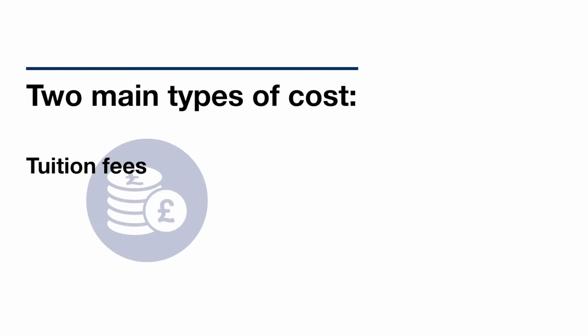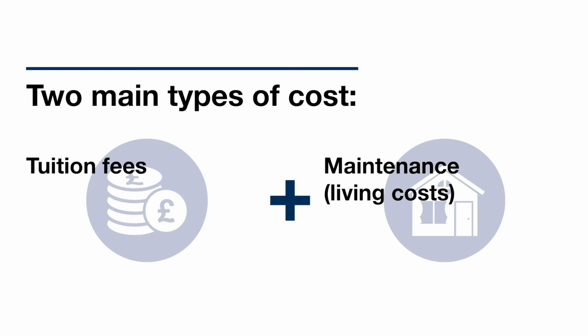Tuition fees, the money you need to pay to the university in order to attend, and maintenance costs, the amount you will be living on while you study. So how much are each of these? And how can you cover them?